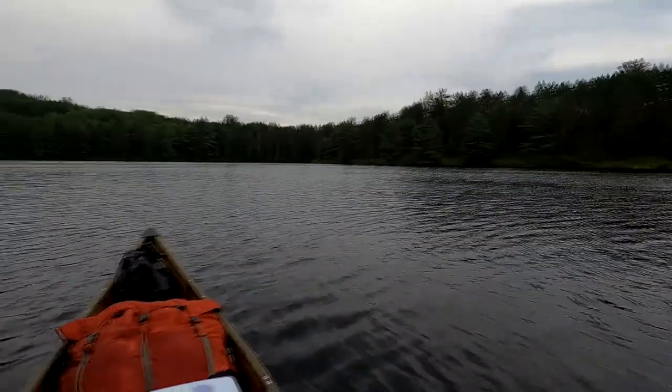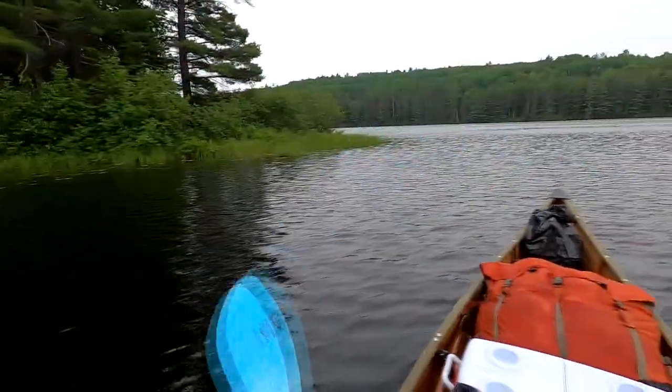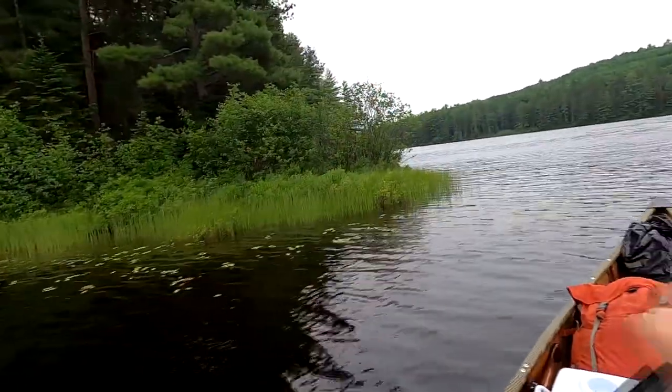Calling for quite a bit of rain this weekend. We're just gonna get set up, get the hammocks up, the tent up, tarp, and then we can start relaxing. Just about lunchtime. Gonna be good.